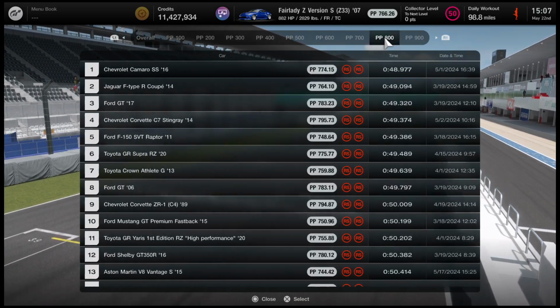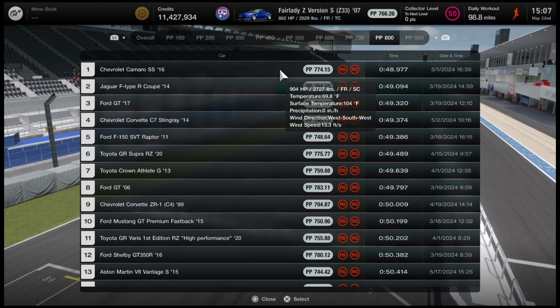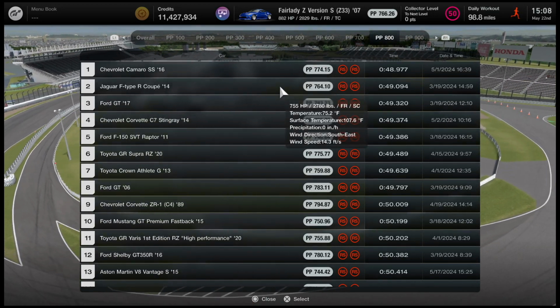Yeah, let's head over to the ranking board, see what we're going against. We are going to be gunning for the Camaro, it looks like. Probably not though, because we have about 20 horsepower below that. Will we be able to beat the F-Type?